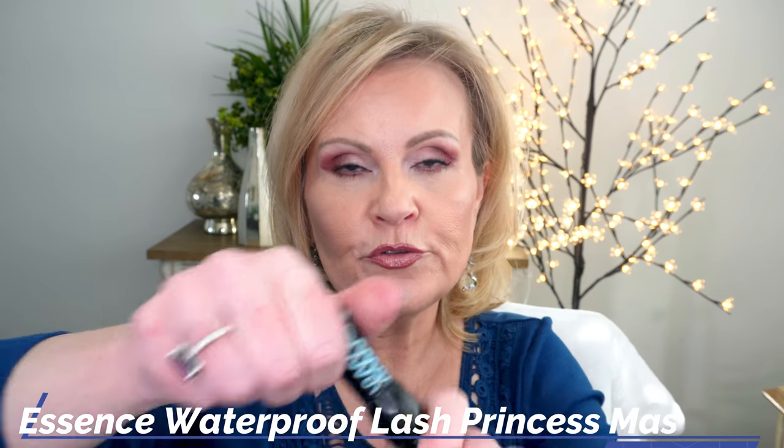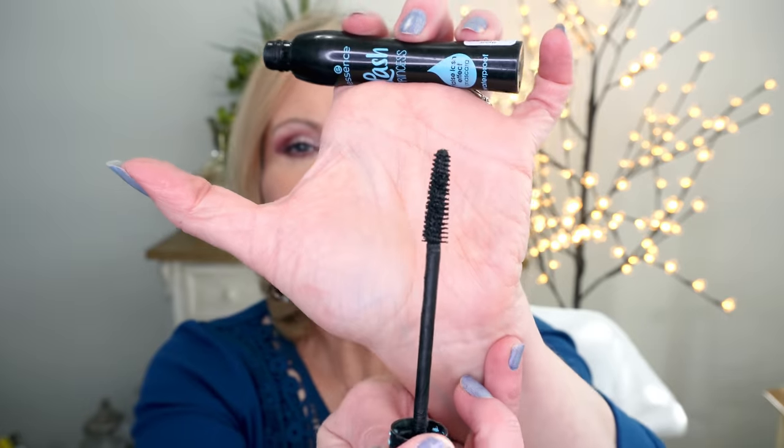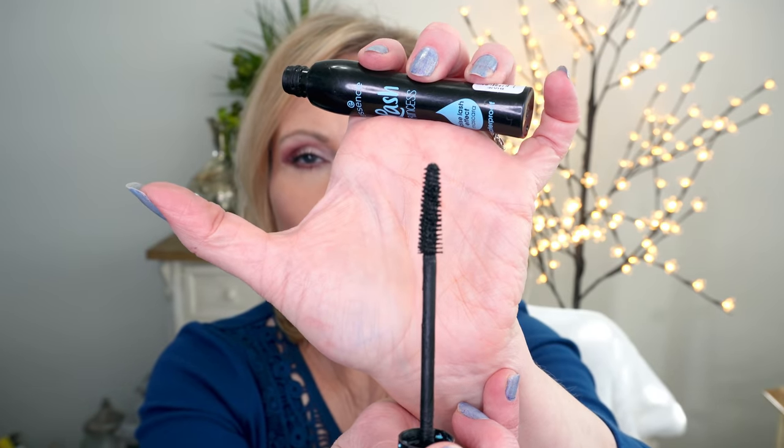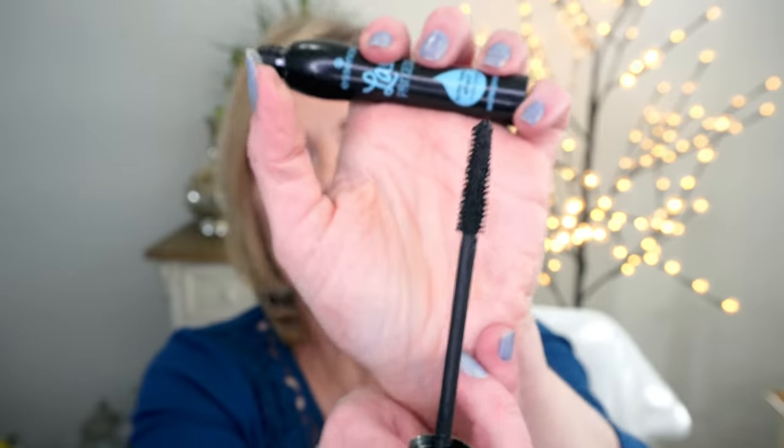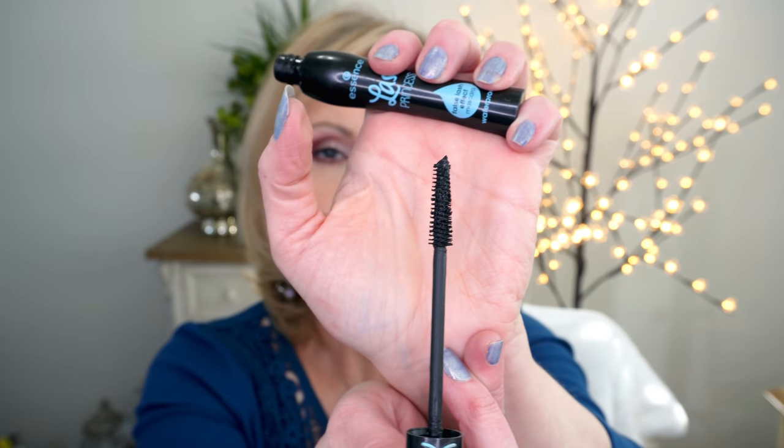The Lash Princess, this is the new waterproof formula. I love the waterproof formula because, unlike the other ones, this does not flake or come off or smudge or anything throughout the day. It is fantastic. Basic wand, nothing major to it. But the way this wand is, I think it's almost a hybrid between the natural bristles and the plastic bristles.